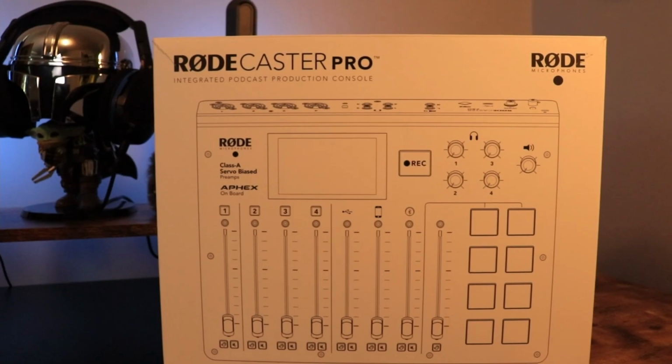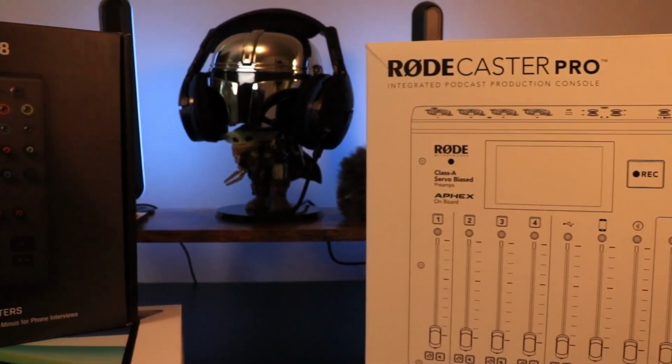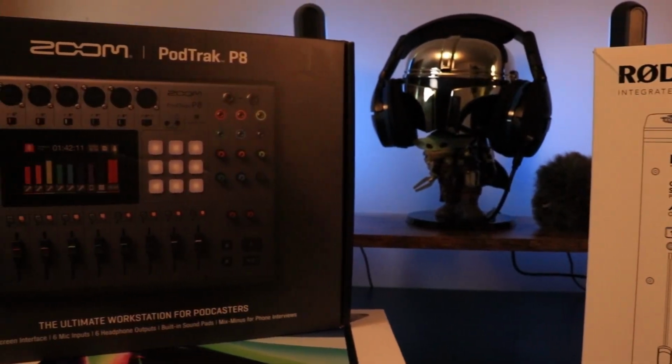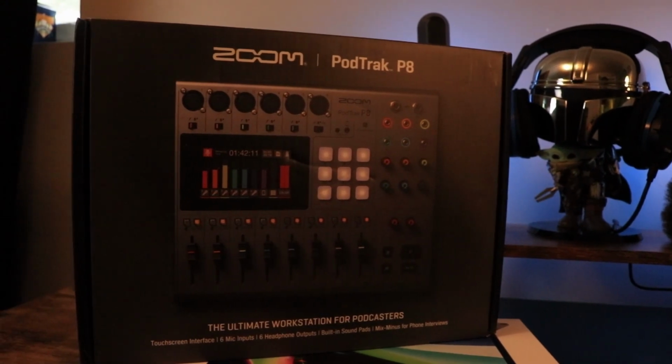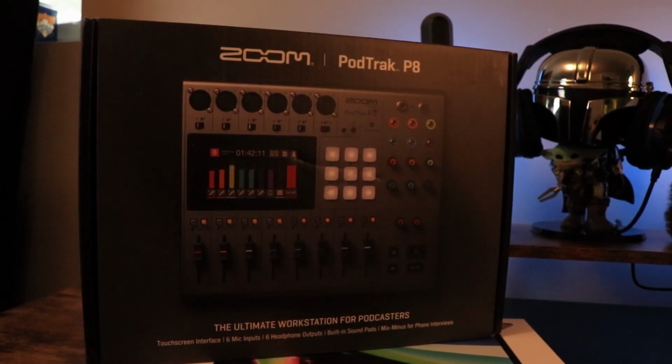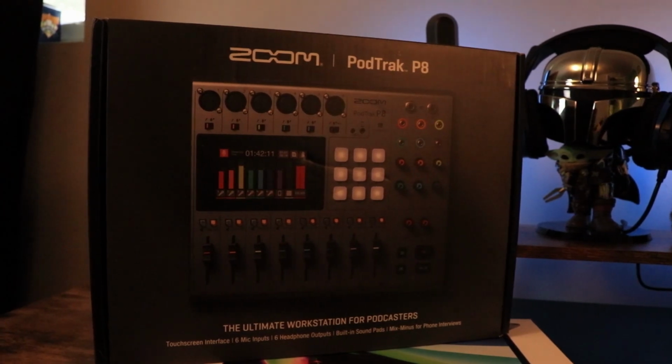I loved how simple it was to operate. It was great. So I was saving up for this, and as I was just about ready to go ahead and buy it, I happened to notice, as you saw earlier, the Zoom Podtrak P8. And what I noticed about it were 2 things. Number one, as you can see in the picture there, it had 2 more XLR inputs compared to the Rodecaster Pro. And number 2, and more importantly, it was $100 less. All right, that got my attention.